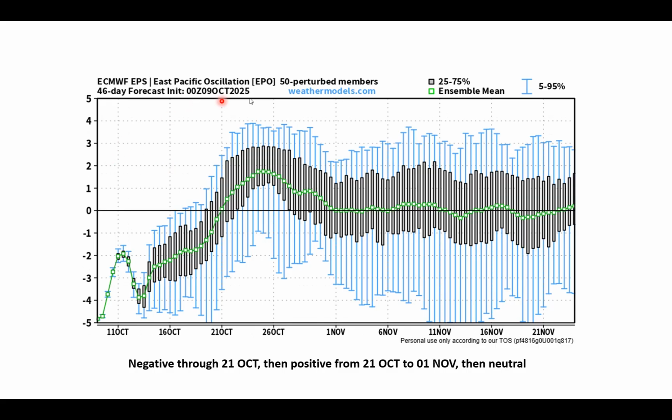Looking at the European EPO 50-member ensemble forecast out through 24 November, we have a strongly negative EPO on this model as well, right on through the 21st of October. Then we see a positive EPO from 21 October to 1 November, becoming neutral after that for the most part, right on through the 24th of November.